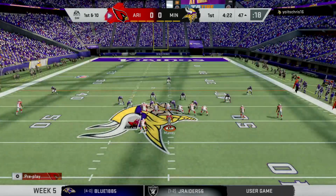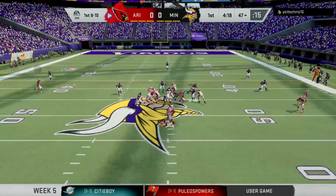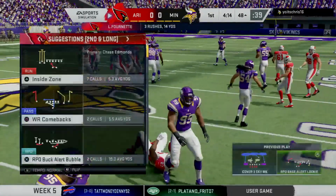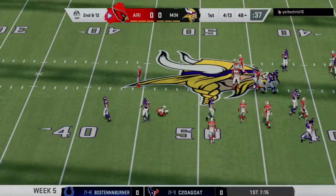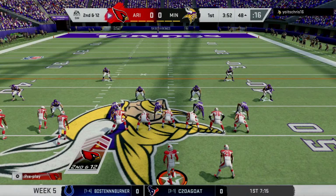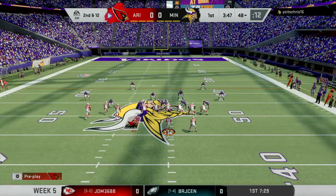From Viking territory now, they'll come up 1st and 10 at the 47. Fournette, a first down carry. And they go backwards here, losing yardage back at the 48-yard line. Now that sends them 2 yards in the wrong direction and leads to second down. A rare misstep on that last play because the drive has been strong, but now it's 2nd and 12.